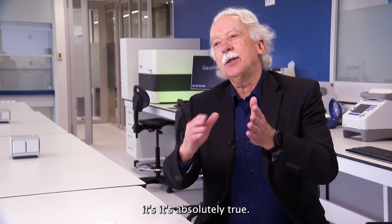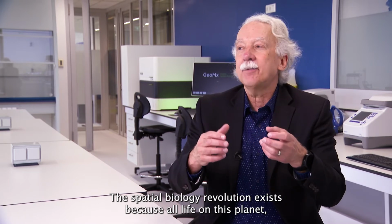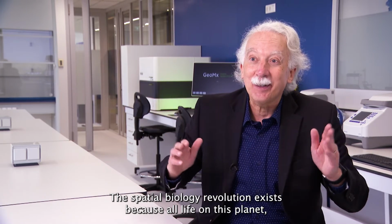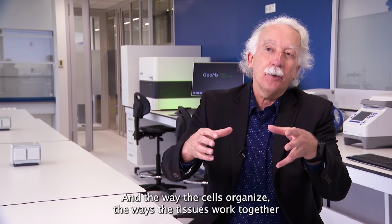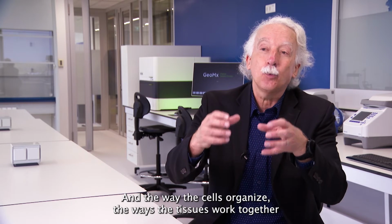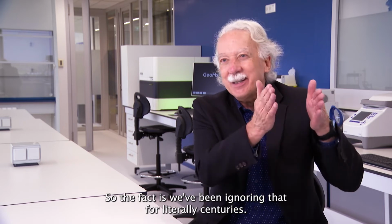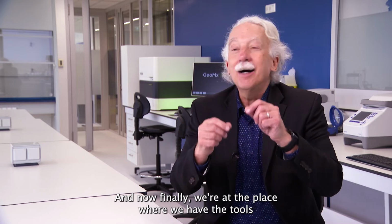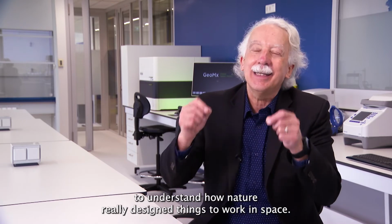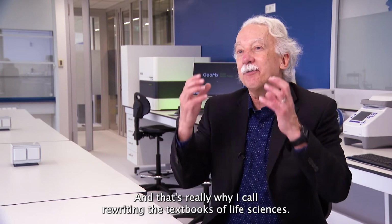It's absolutely true. The spatial biology revolution exists because all life on this planet, as far as we can tell, lives in three spatial dimensions, X, Y, and Z. And the way the cells are organized, the ways the tissues work together is all a spatial organization game. So the fact is we've been ignoring that for literally centuries. And now finally we're at the place where we have the tools to understand how nature really designed things to work in space. And that's really what I call rewriting the textbooks of life sciences.